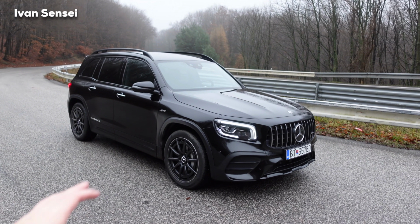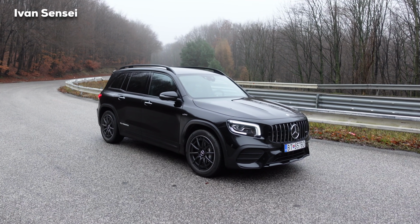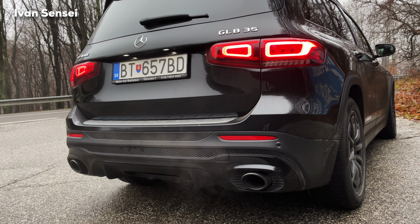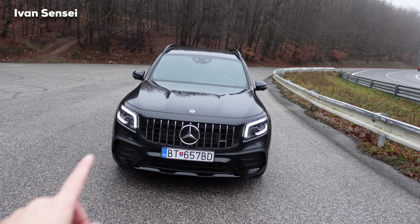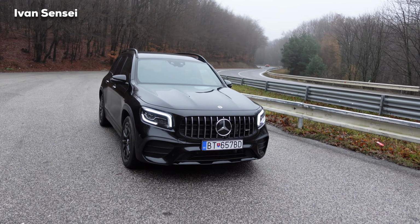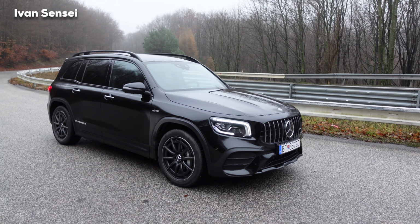Alright guys, so just take a look at these proportions. This car looks really masculine. This GLB 35 AMG version here with daylight running stripes looks absolutely muscular, and in black color this has really this sporty vibe, I would say.